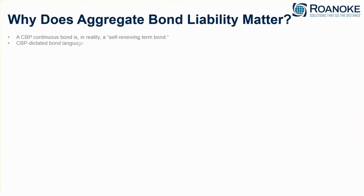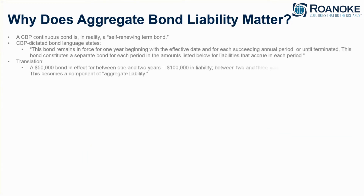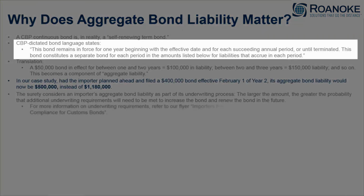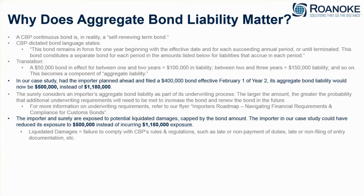First of all, a continuous bond is in reality a self-renewing term bond. As we state here, we've copied the text from U.S. Customs on the bond language itself. This bond remains in force for 1 year, beginning with the effective date and for each succeeding annual period or until terminated. This bond constitutes a separate bond for each period in the amounts listed below for liabilities that accrue in each period. As I was stating earlier, the bond is filed at $50,000 in this specific example. When it renews, that bond constitutes a separate bond amount for an additional $50,000.